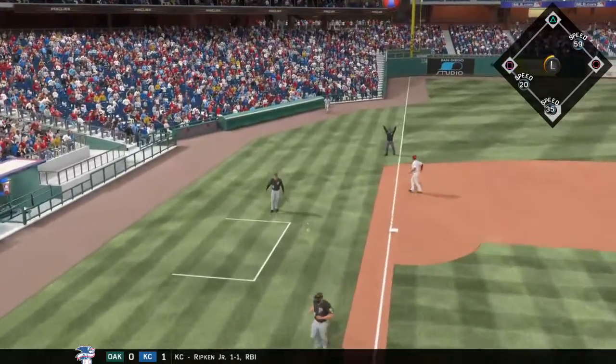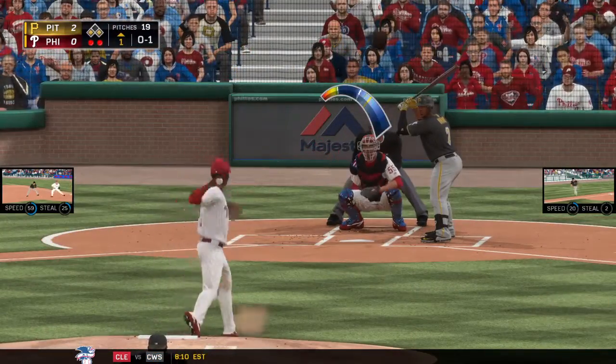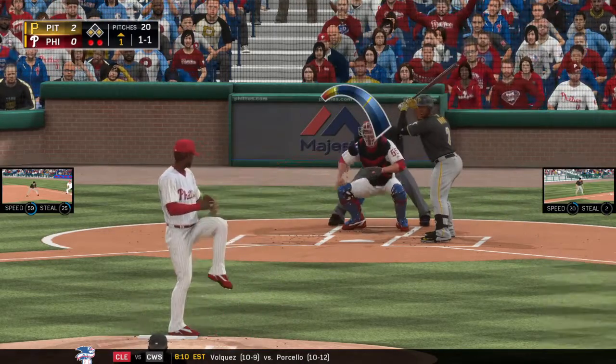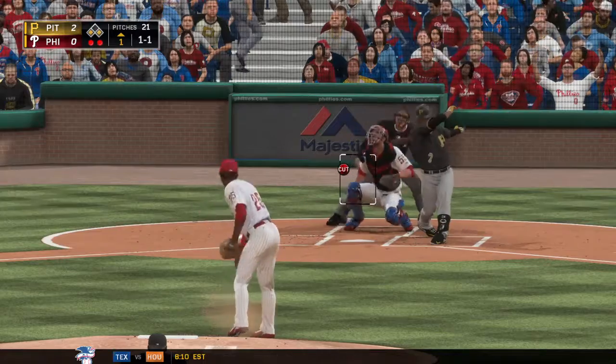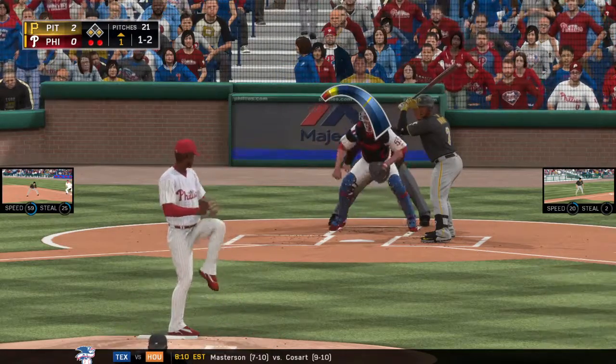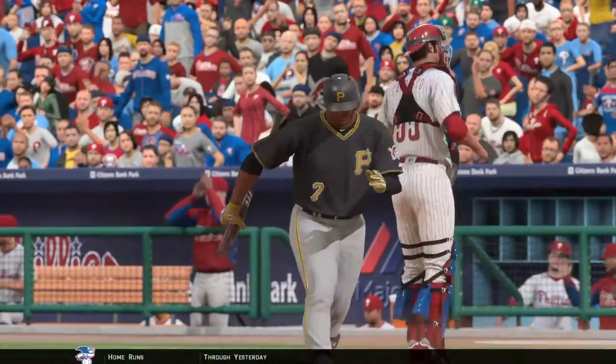Out in front of it, strike 1. Runners on first and third, 2 away. That misses wide. 1 ball and 1 strike. And he'll fall behind now to 1-2. He got him. And exhale as he's out of the jam.